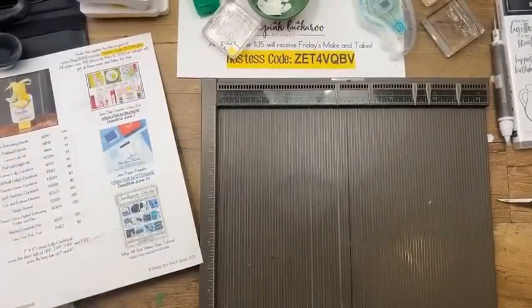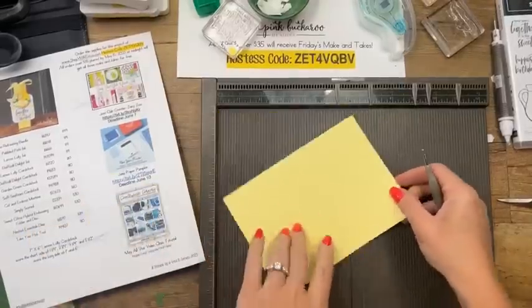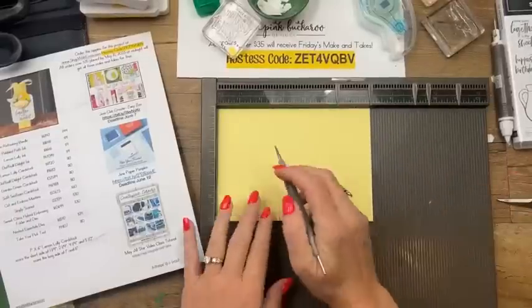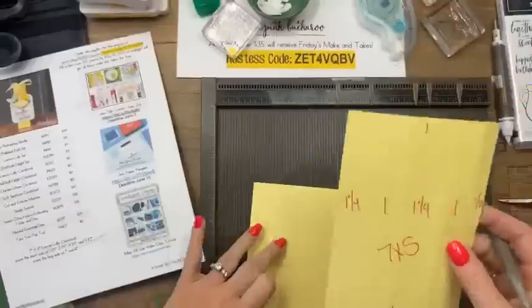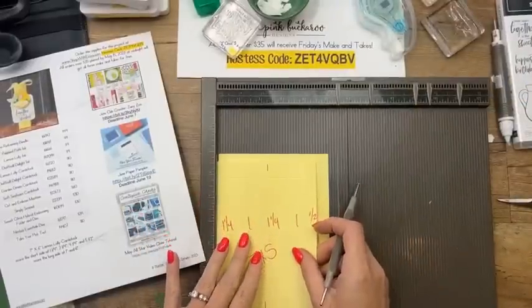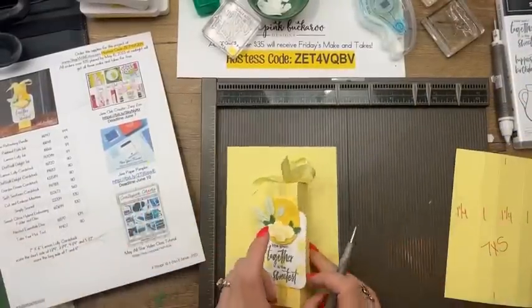You know what? This shouldn't be this hard. This is a very simple box. 7 by 5. Long side. No, I'm scared now. Wait a minute. 1 1/4 and 1. Maybe it does need to be 6, huh?